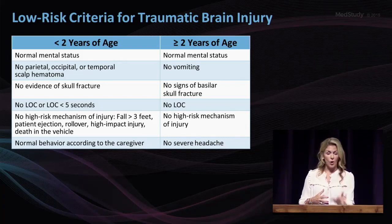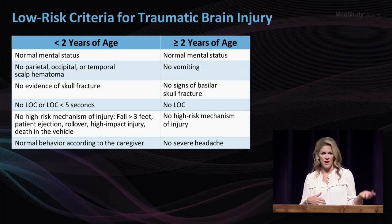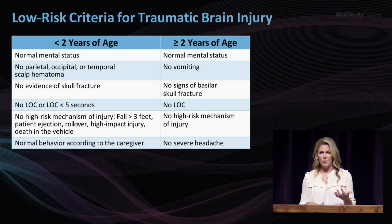If in the absence of all of those are all normal, these kids have a less than 0.02% chance of a clinically significant head injury. And we would say at that point that the risk of radiation exposure is greater than the risk of missing a head injury. For greater than 2, normal mental status, no vomiting, no signs of basal or skull fracture, no loss of consciousness, no high-risk mechanism, and no headache, they have less than a 0.05% chance, so also incredibly low.